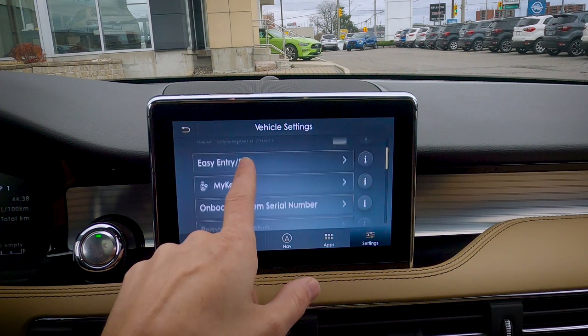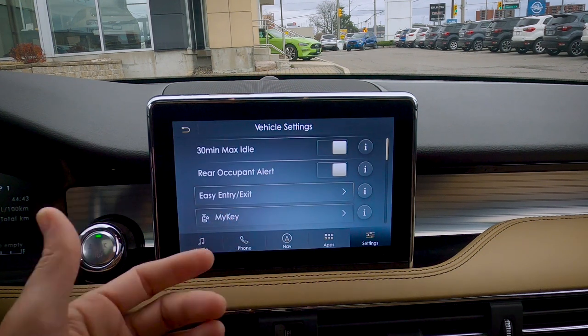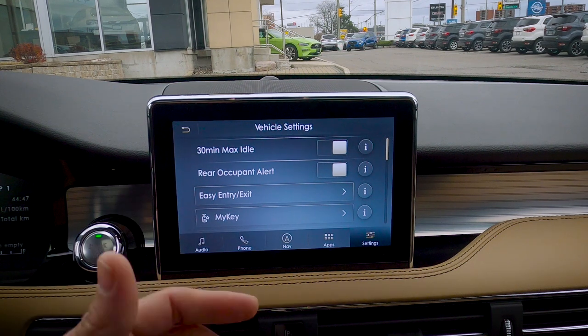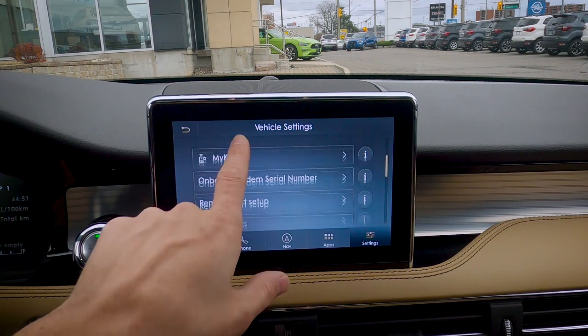From there, we've also got My Key. My Key gives you the ability to use certain limitations on the vehicle. So maybe the radio can't turn on unless the seatbelt's plugged in, or maybe the vehicle can only go up to 100 kilometers an hour. You can set that up for an individual key fob just using the My Key setting.